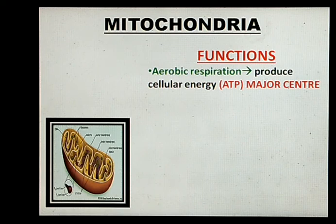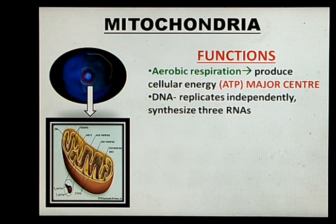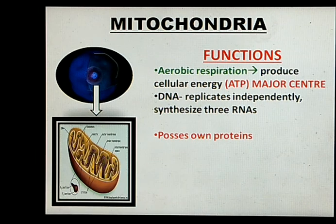Mitochondria show a large degree of autonomy or independence in their functions. That means the functioning of the mitochondria is not controlled by the nucleus. Mitochondria have their own DNA, which can replicate independently of the nuclear DNA of the cell. They can also synthesize different kinds of RNAs such as mRNA, tRNA and rRNA on their own. They can also synthesize their own proteins. Moreover, they can duplicate themselves without the control of the nucleus.